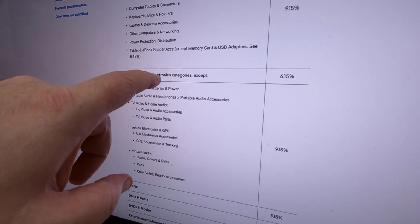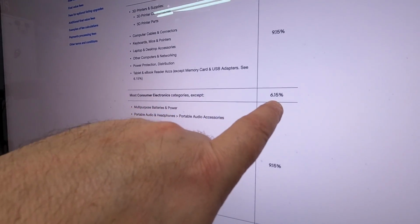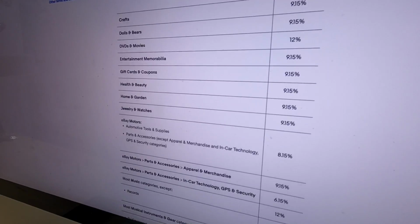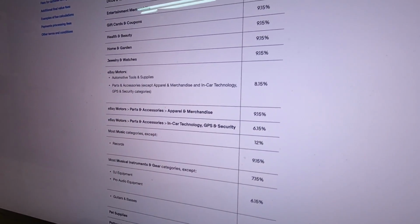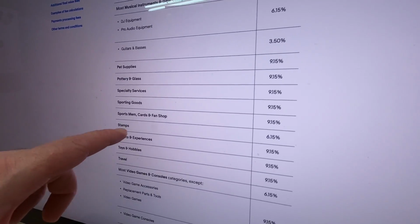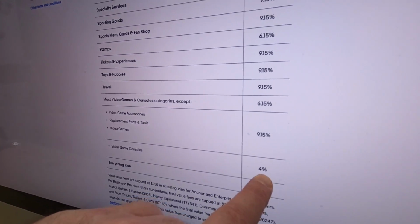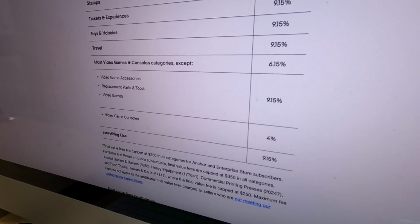Consumer electronic categories, well, most consumer electronic categories are 6.15%, except for this stuff here. It's still 9.15. DVDs and movies are still 12%. Very high on that. But there are some cases where in-car technology, GPS and security for cars, 6.15%. Guitars and bass is still 3.5%. Stamps, you get a break, big break, 6.15%. And I think, oh look, video game consoles, this is a big one, 4%. Not the games, not video games, they're at 9.15%, but the consoles themselves, 4%.